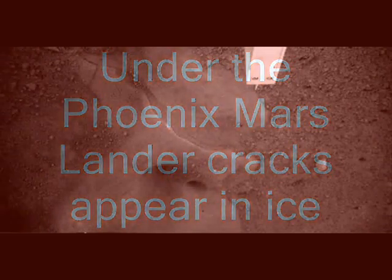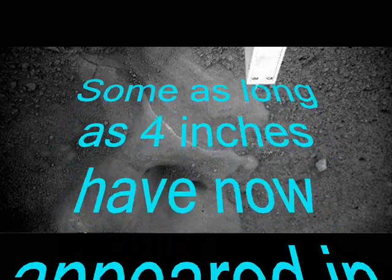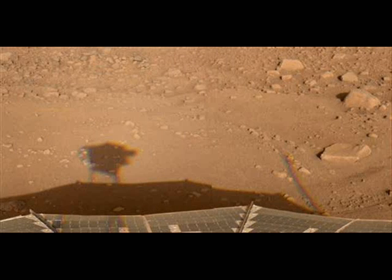Cracks and ice under the Mars lander up here. A new surface feature, now thought to be ice, beneath NASA's Phoenix Mars lander, visibly changed sometime between mid-June and mid-July.